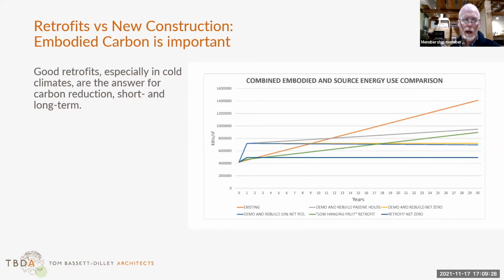So it takes some energy to do that. We have new mechanical systems, but eventually we would have had new mechanical systems anyway. We're adding insulation. That's a good thing to do no matter what, because there was almost none in there. And so you can see it takes a small amount of energy to get there, and then you're leveled out. So that's where we want to go. So retrofits are really key.